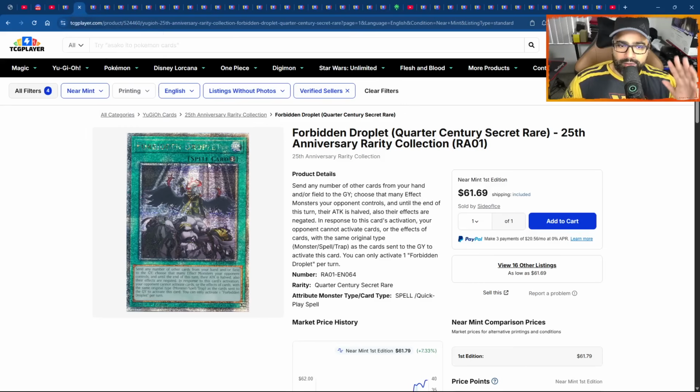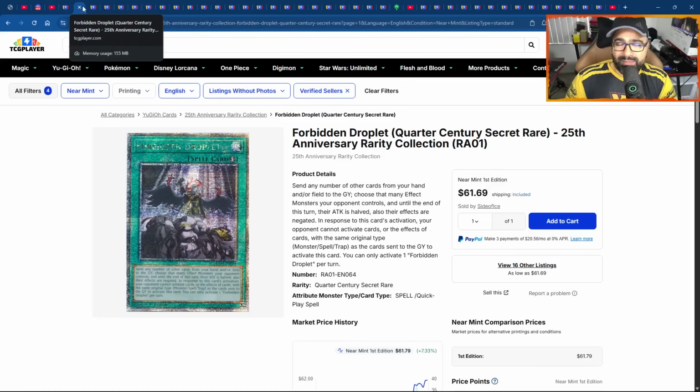Yes, it got a recent reprint in Battles of Legend. We understand that's the low end, but the higher end plays are usually not affected by low end reprints. So there you go. Of course, keep it in mind, Konami can decide to do Starlights on all of these, and we don't know how Starlight Rare reprints can potentially impact this, or staples or any other cards that already have quarter centuries. But people out there are going to prefer the stamp, the quarter centuries, for the most part. So keep those factors in mind.